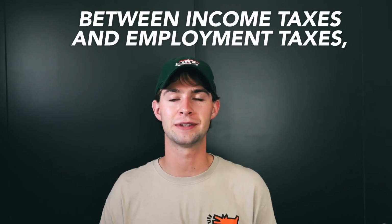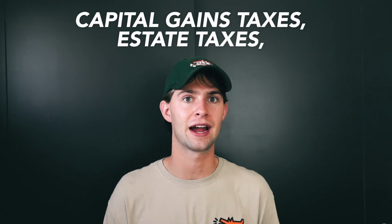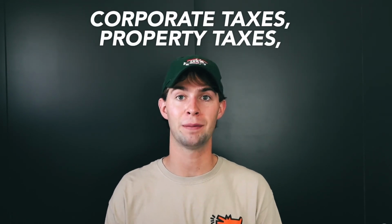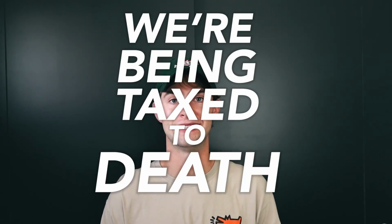Chuck Norris, one of my favorite actors, said, between income taxes and employment taxes, capital gains taxes, estate taxes, corporate taxes, property taxes, and social security taxes, we're being taxed to death.